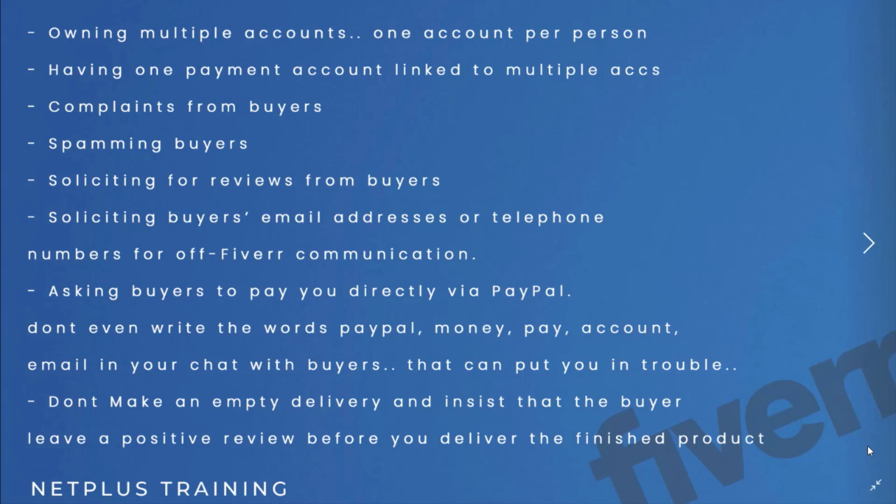And then don't make an empty delivery. There are times where some sellers always make an empty delivery. Maybe they set their delivery time to be 2 days. After those 2 days, maybe they've not completed the job. They will want to send an empty delivery, and then contact that buyer later and give them the real delivery. If you do that, your account will be shut down.